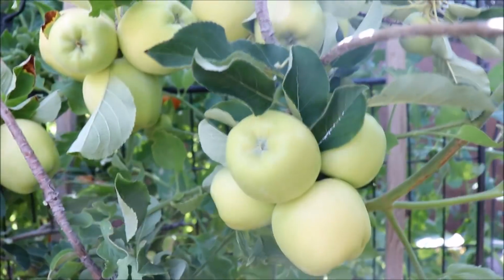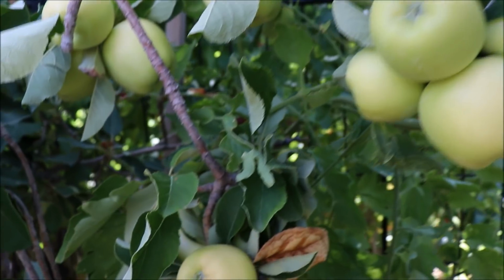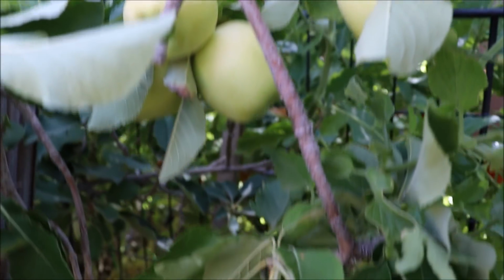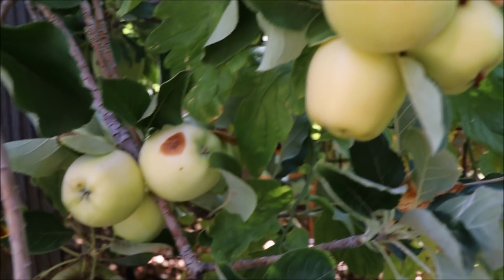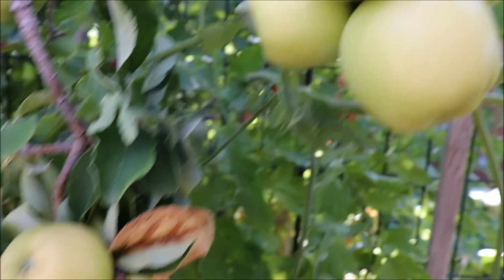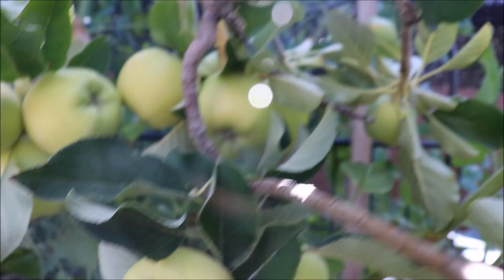Over on this side, the Anna variety, and you can see the apples are a little smaller, but the bunches have a greater quantity of apples on each. Again, because I didn't thin.